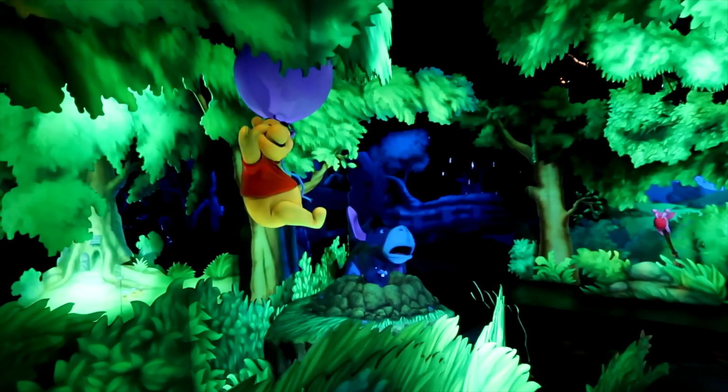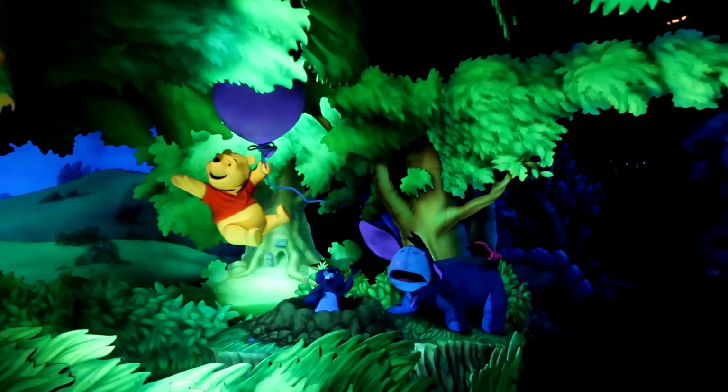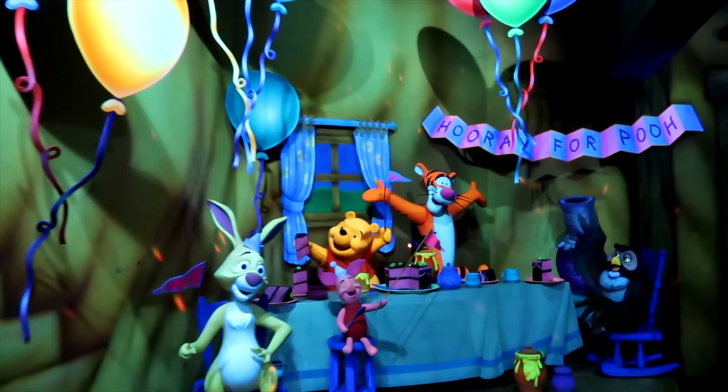Join Pooh Bear and the gang on this dark ride through many different scenes featuring all your favorite characters, including bouncing with Tigger and a Heffalump dream sequence. This is perfect for younger guests and fans of the honey-loving bear.